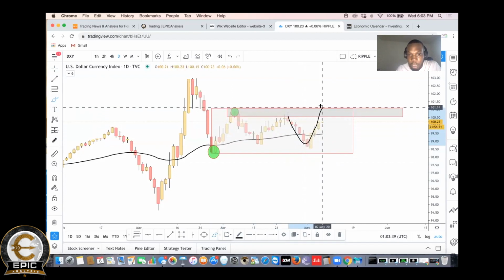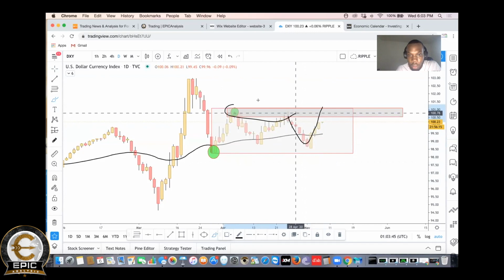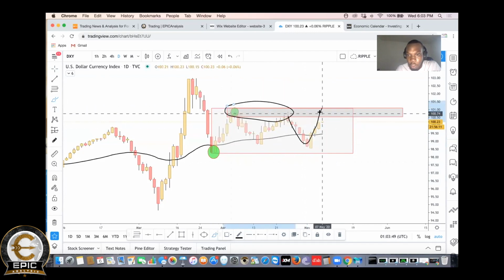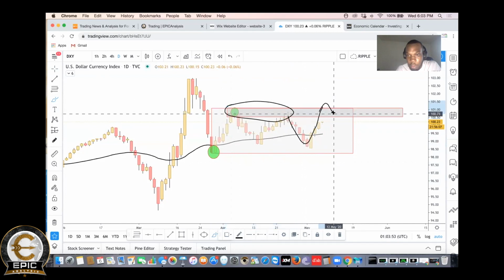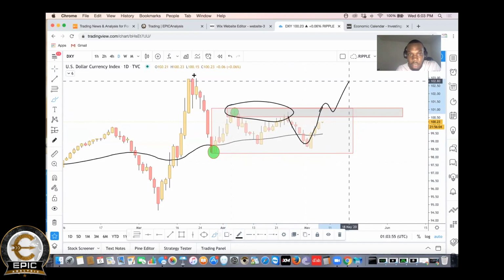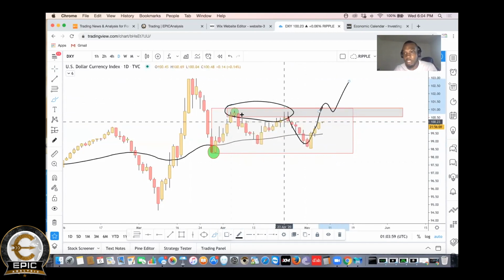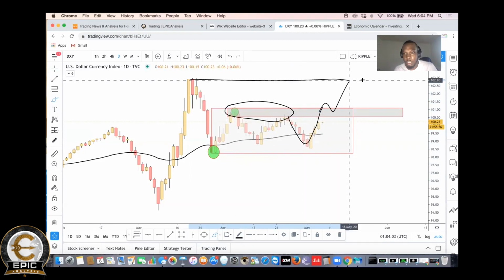If it breaks above these two previous resistance levels, then we know that more than likely we have dollar strength. So then you would just wait for the break, retest, get in on a buy at this position, and then look to take it to the upside. And more than likely, if it does break this structure, it's good because then it's easy to spot where it's going to come to this level right here.